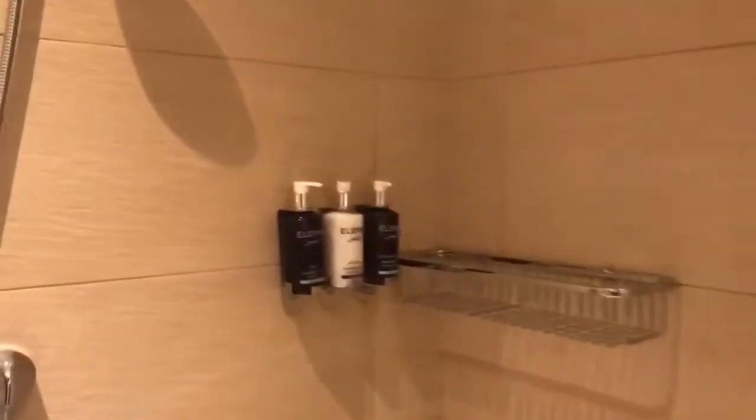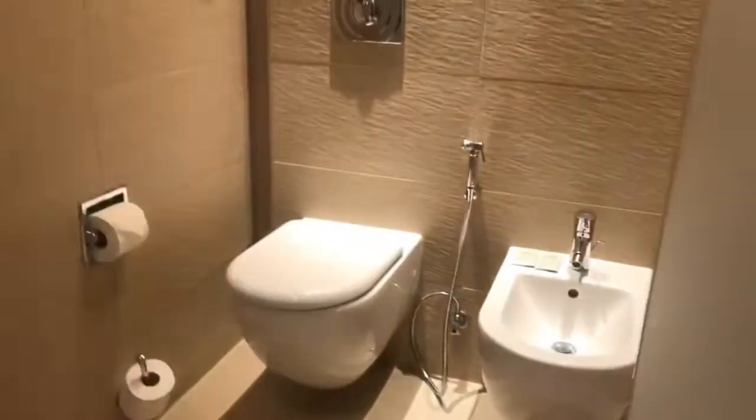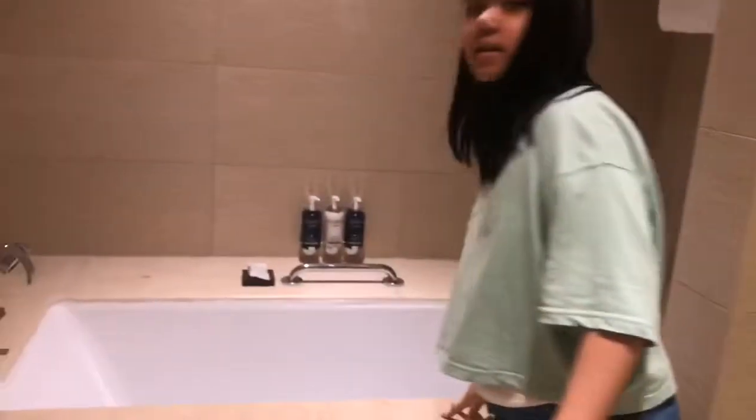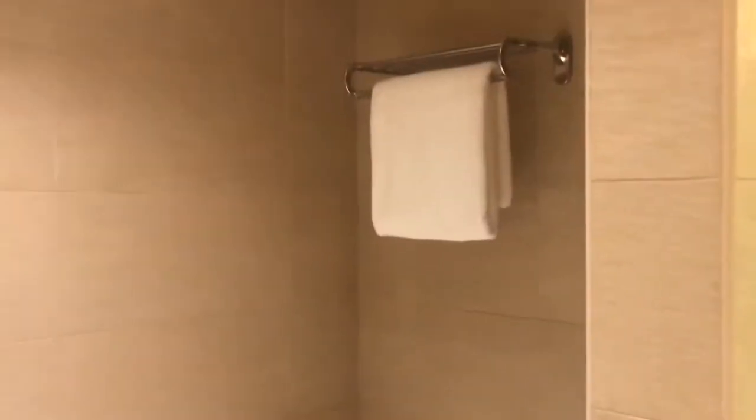That's what the shower looks like. And then the other side, it's the same. No, it's not the same. Yes, it is. No, see? Oh, toilet. I thought this was another shower. This is the toilet. We have that. And then here's the bathtub. So we have also the same things that we use to take a bath with if you prefer a bathtub. So now that is the balcony.